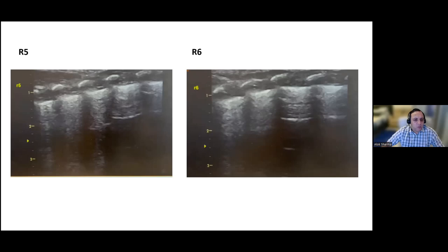So what do you think about the right side, R5 and R6? On the right side, I thought there was good lung sliding. This lung was sliding, the pleura was sliding well. The margins look quite clear and okay. I would agree. They're a little bit blurred, but they look okay. I'm not really convinced you've got subpleural consolidations there.